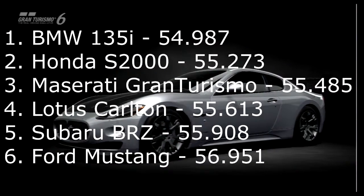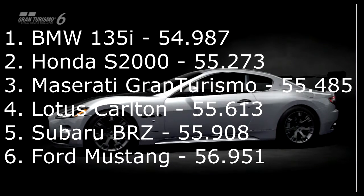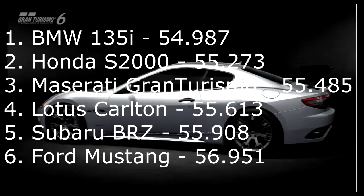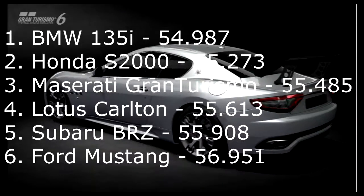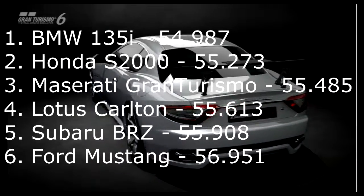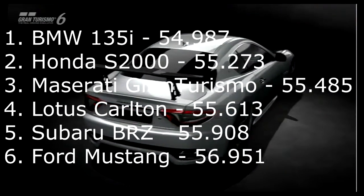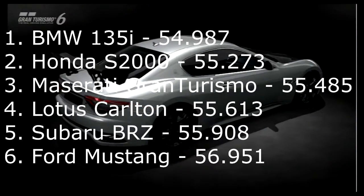Anyway, onto the leaderboard, and well, the Maserati sadly doesn't go quickest. It does go into 3rd place though, kicking the Lotus Carlton off the podium with a 55.485. So it's pretty much exactly half a second behind the BMW, which isn't that much time. It loses to the Honda S2000 by 0.2 of a second, but it beats the Carlton by 0.2 of a second. So it was pretty good. This was a very nice car. I really enjoyed it. It's pretty awesome.